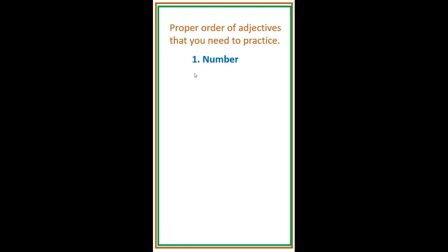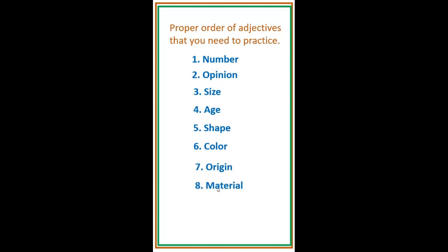Number one, number. Number two, opinion. Number three, size. Four, age. Five, shape. Six, color. Seven, origin. Eight, material. Nine, purpose. And 10 is noun.